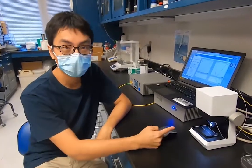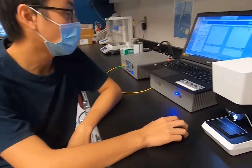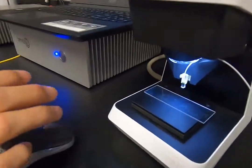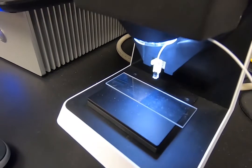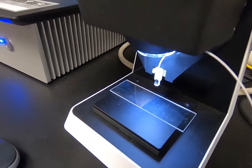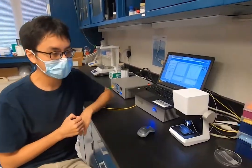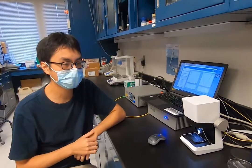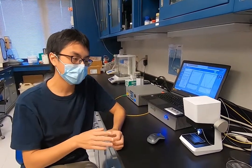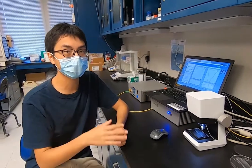This is a nanoindentor. This instrument works similar to an atomic force microscope. So it indents the surface of the material and measures the Young's modulus. This nanoindentor allows me to measure, for example, stiffness gradients across the surface of a hydrogel.